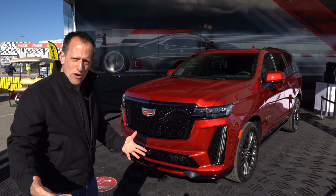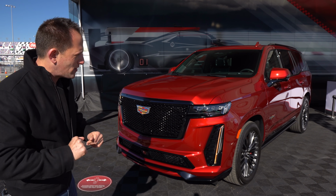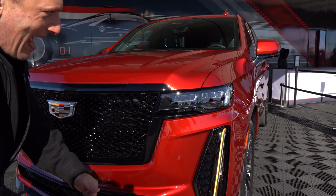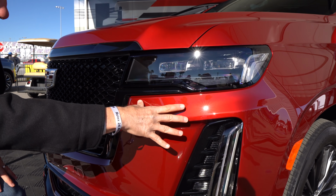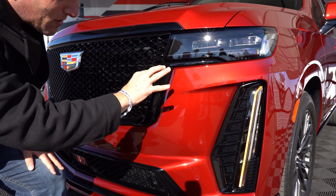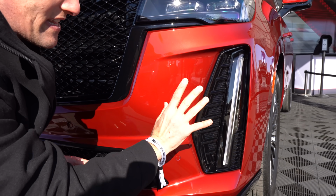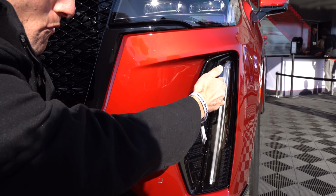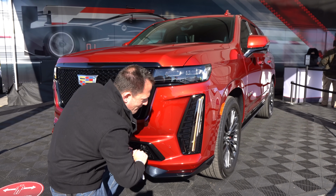Now, of course, with this generation of the Escalade going through a redesign not too long ago, you're going to get all those same great touches, but with a little bit extra. So we're going to have full LED lighting. I love the way the gloss black and this metallic red color that has no name yet just really fits, blended together perfectly. I think one of the styling cues of any Cadillac is going to be their signature lighting. We have the flashers on to really showcase that LED lighting that they have there.